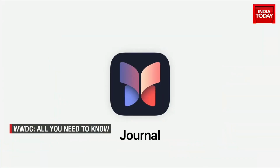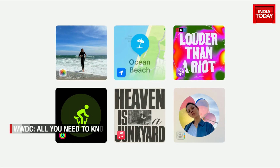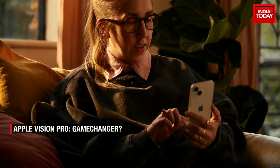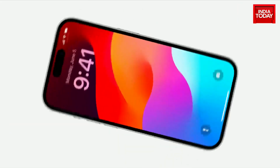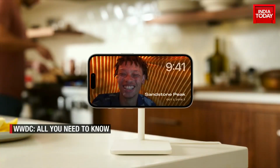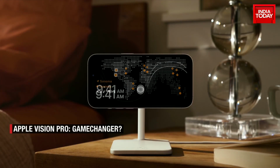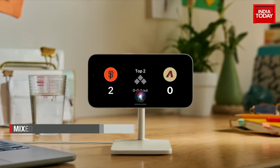You will also get a new journal feature that will collect your on-device data, including maps and photographs, and create a memory or a journal entry. Another headline feature of iOS 17 is the new standby mode, where you can keep your iPhone aside like on a kitchen counter or a bedside stand, and it will give you a full screen experience with glanceable information including clock styles, favorite photographs or widgets, call notifications, alarms, Siri and more.